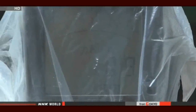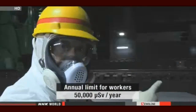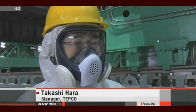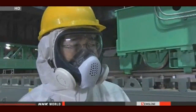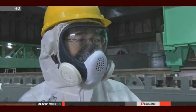All right. To give you an idea of the levels of radiation workers face, this device shows 100 microsieverts per hour, which means if I stand here 10 hours, that would exceed the limit for civilians. But workers here have a 50 times higher limit. So far, radiation levels here have been kept lower than we initially estimated. We will continue our efforts to reduce the workers' risk of radiation exposure as much as possible by improving the working environment.